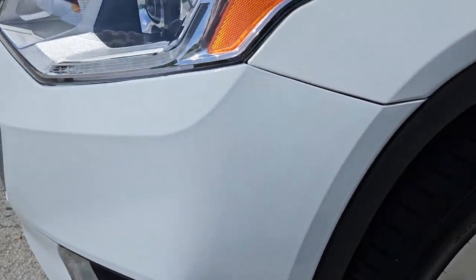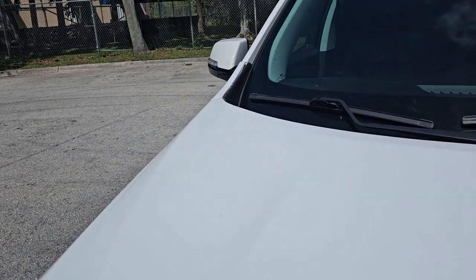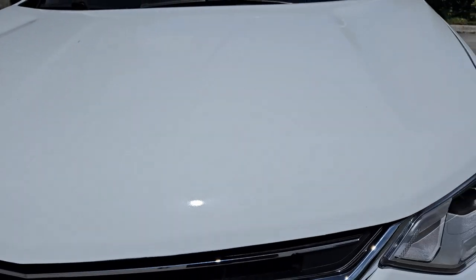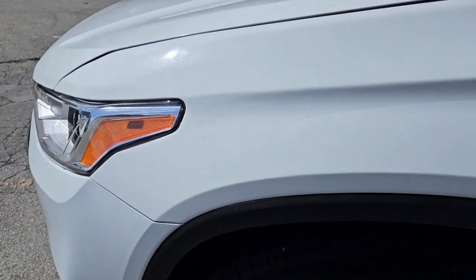Take a look at the bumper on this side, also beautiful condition. Headlamps in beautiful shape. Take a look at the hood. Hood's in beautiful condition. Really nice, looks amazing. Super clean. Very nice condition. Let's take a look at the front fender. Driver's side, amazing condition, looks super clean.